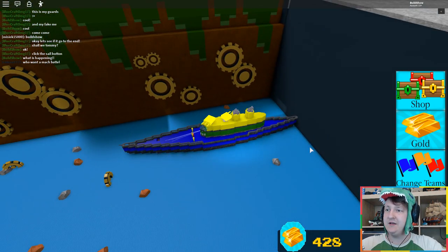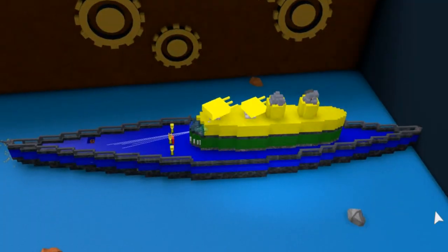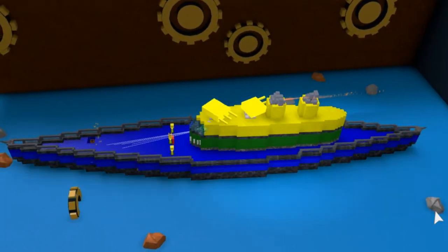It's a bit laggy, like it keeps stopping. Stop and go and stop and go and freeze and go. It keeps freezing. So we're going, it's time to give it a number.